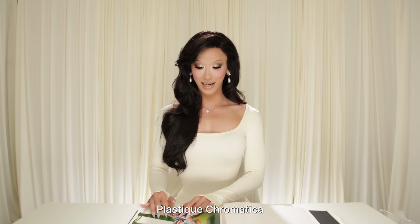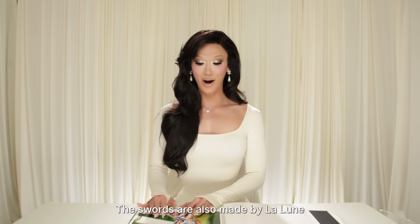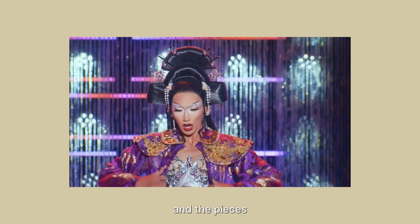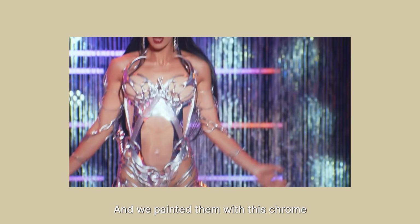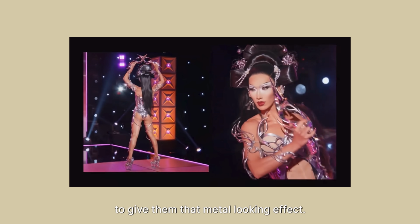Plastique Chromatica. This look was a collaboration between Alex Gomez and Lirafik. The swords are also made by Laloon, aka Vicky, who is the creative director of Laloon. The hair is made by Christophe. And this look, literally IRL, looked like one of those AI paintings. The pieces are actually made out of leather, and we painted them with this chrome mirror finish to give them that metal-looking effect. And this was everything to me.